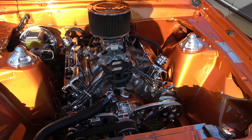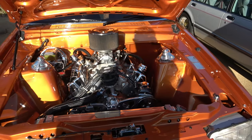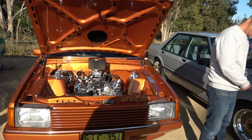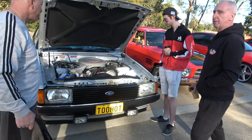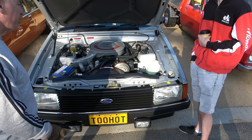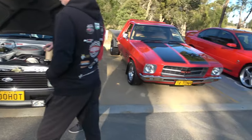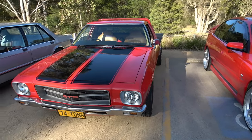Check out that mean engine, ladies and gents. Another engine bay you could have your dinner off. Got the Fairmont gear. Done a lot of homework on them. Yeah. In full original. I'm going to try the spacer first. Yeah, have a look. But make sure we have a look and see what's happening. And of course a GTS over here, Ute.